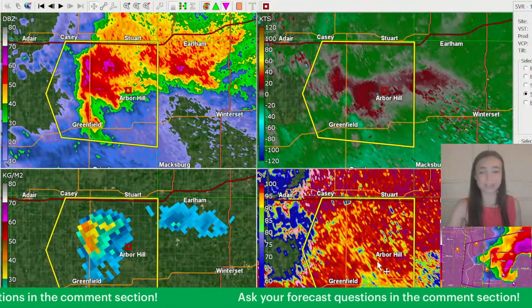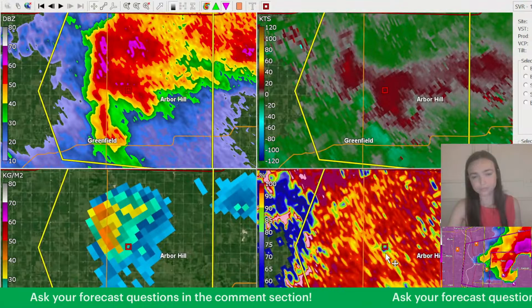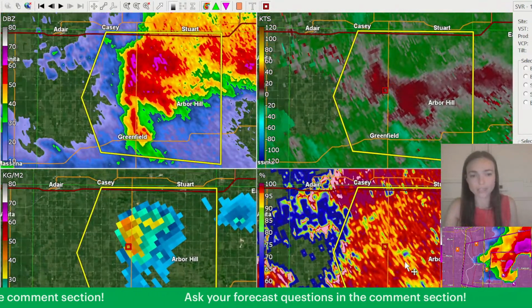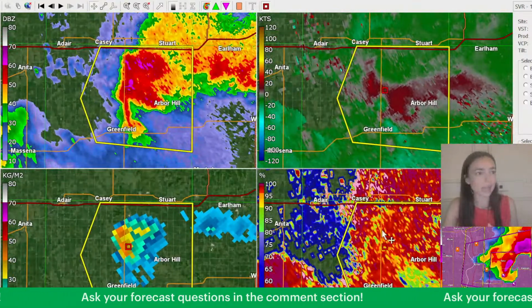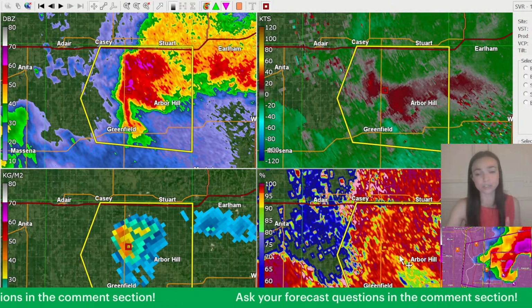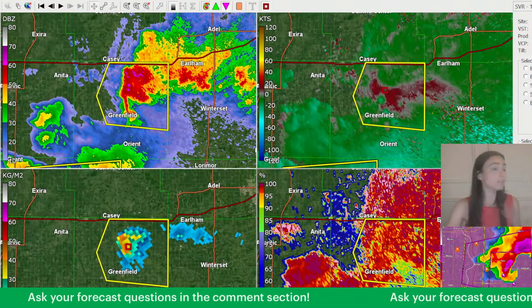Yeah, I mean, you may be getting a little bit of hail with this, but I'm not terribly impressed with this storm. It's so disorganized. You may be getting a little bit of hail. I would say, if anything, right around the size of a quarter. I wouldn't go too much larger than that. I haven't seen anything confirmed.